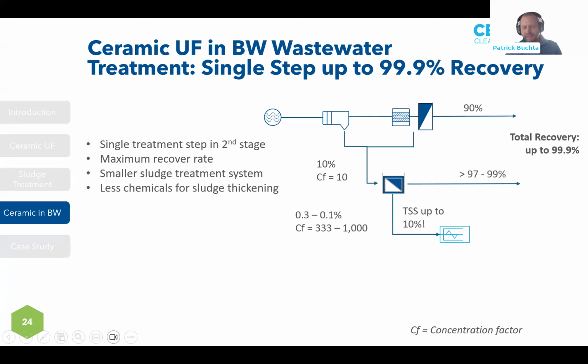That means in the end, we reach a concentration factor of up to 1,000, and the overall recovery rate of the system will end at 99.9%. So in such a case, it's even questionable if you need further sludge treatment, because you most likely reach up to 10% or something. But nevertheless, you see the big advantages here. You have a single treatment step in the second stage with a maximum recovery rate, far smaller sludge treatment, and also fewer chemicals for the sludge thickening process, right? So many advantages here. And with that, maybe we can go to the next slide.